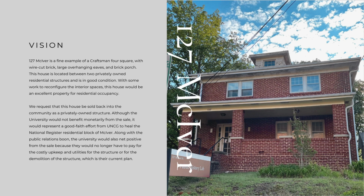So now let's talk about 127 McIver. 127 McIver is an excellent example of a Craftsman four-square. It's got beautiful overhanging eaves, it's made of a really nice wire-cut brick. The house is truly in great shape, even though it has been altered inside to accommodate the Public History Lab. We think that this house should stay where it is and be retained.